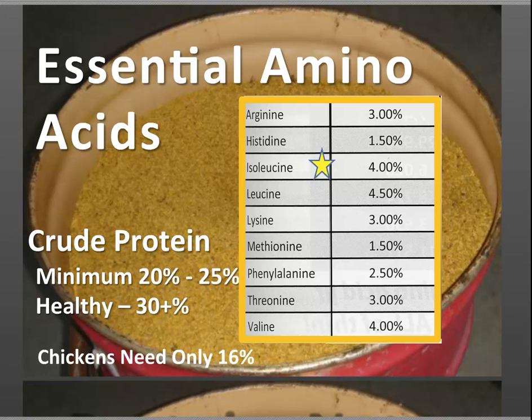But measuring sticks certainly is crude protein in the pollen, and you're looking for a minimum of 20 to 25%. Anything less than that, and the efficiency of collection and harvesting and storing begins to diminish rapidly. You like to see pollen that's got 30%+ of crude protein, and chickens only need 16%. So you can see that bees are pretty high demand for protein in their diet.